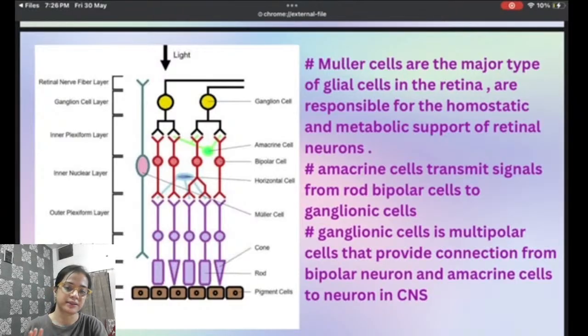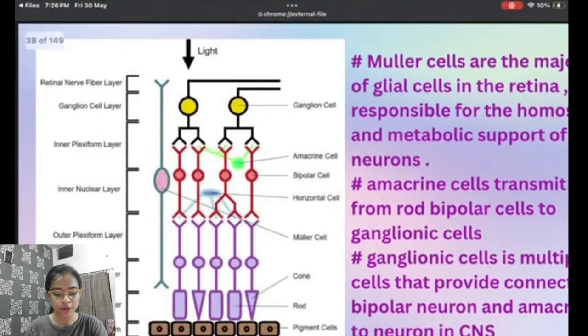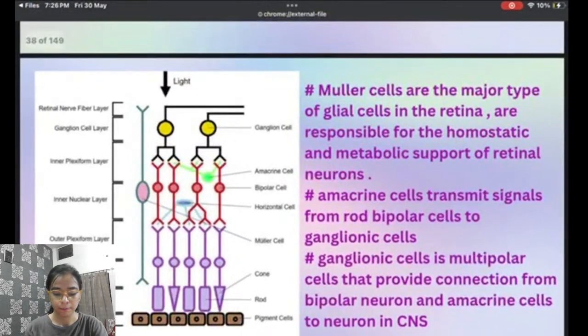So again we will locate these cells, the Mueller cells, the green one, then your horizontal bipolar cells, the red one connecting amacrine cells transmitting the signals from the rod bipolar cells to the ganglionic cells, right? Then ganglionic cells in the black and the yellow.